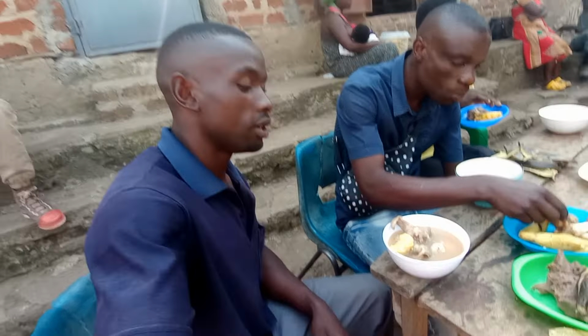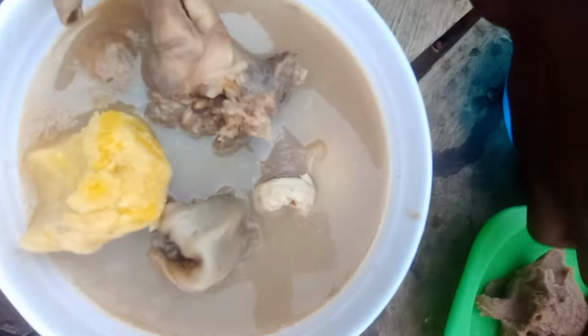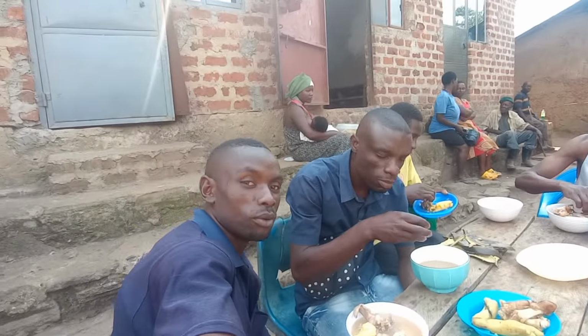So guys, we are here trying African dish in the village. It's very tasting, yummy here, guys. You can see the real traditional soup. Wow, really enjoyable. So what about now?